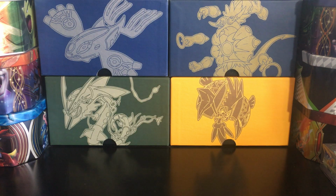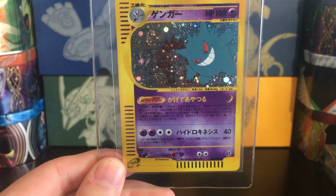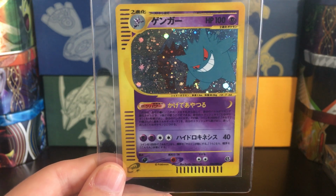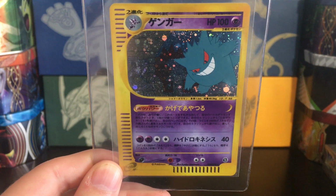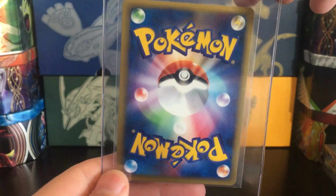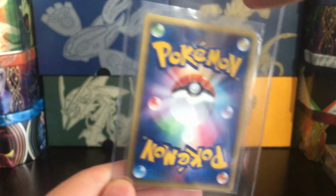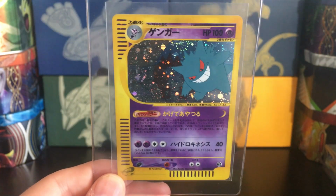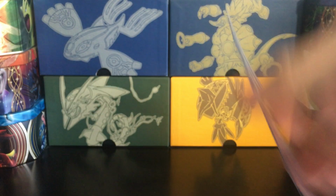A lot of these cards are just stuff that I pulled out of boxes that weren't worth it to grade a while ago, but now they are. Case in point, this, I think it's Skyridge, Gengar Holo. Really, really nice. You can see the beautiful holo pattern there. But yeah, just found this in a box. It's mint. I never really got around to grading it, but these holos are selling for a lot of money. Check out that beautiful holo pattern. So, happy to grade that.